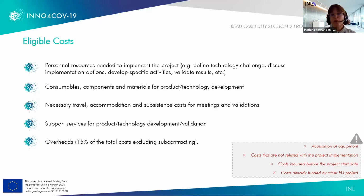Another point, which is also very relevant, is the support services for product technology development, validation, and for the exploitation of your technology. Here we are considering support services that are provided from our network, but also from other service providers. This is something that we have been asked through our help desk and also during the first cutoff. And here we are not only supporting costs with our support services, okay? So this is open to the service providers that you may feel are more relevant for addressing the needs that you have.